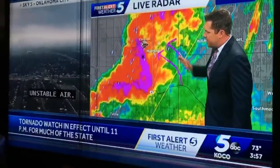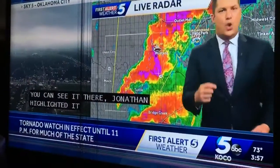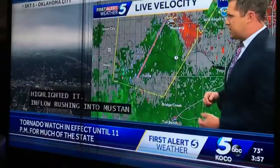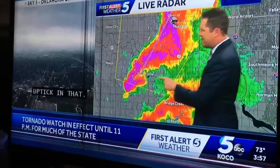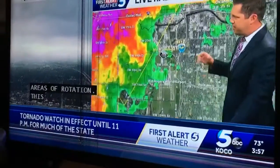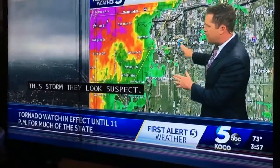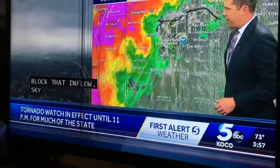So once again, inflow into the storm rushing right over Mustang, and our rotation trackers at least showing an uptick in that. Also, as we go down to the south, seeing a couple more areas of rotation. This storm may look a little suspect, although storms to the east of that may actually block the inflow into that. There's Sky 5 looking right into this storm right here. They're going to be on the north side of Will Rogers World Airport.